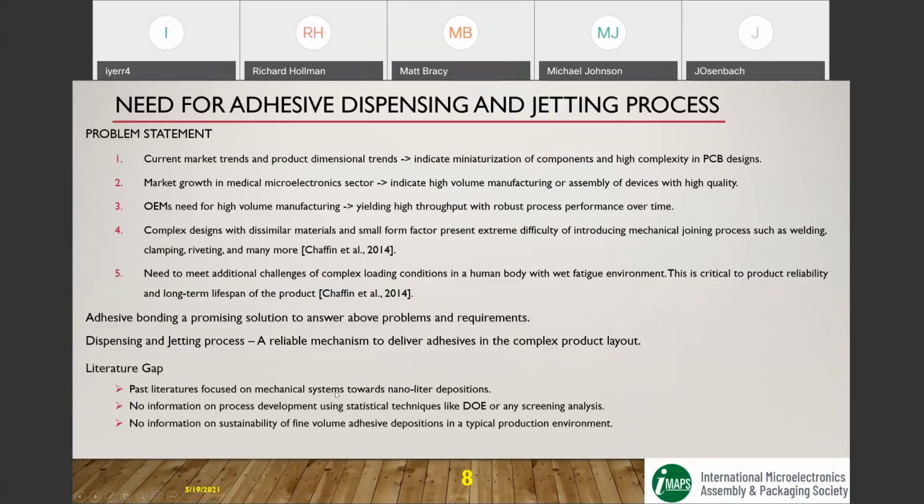So looking at the trends, the problem statement that we have here is, obviously with the market trends and with product dimensional trends, we see that there is miniaturization, there is high density component packaging, and there is high complexity of the design and layout itself. Market is growing strong, which indicates the need for more products. That means high volume manufacturing, high volume assembly of devices, also with high quality. Quality has always been the number one in the medical device sector.